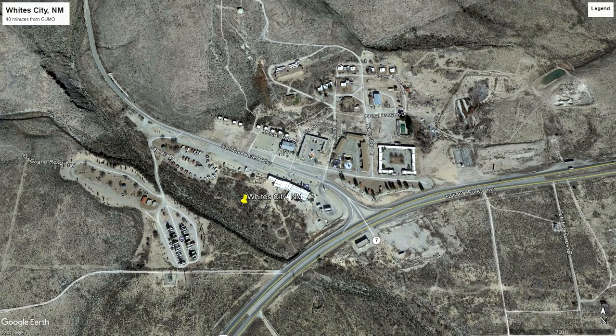Now, the closest town to Guadalupe Mountains National Park is White City, New Mexico. It's fairly similar to Dell City. White City is a 35 or 40 minute drive from Pine Springs.